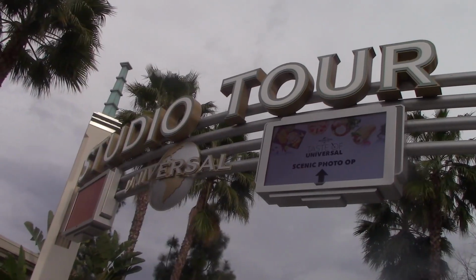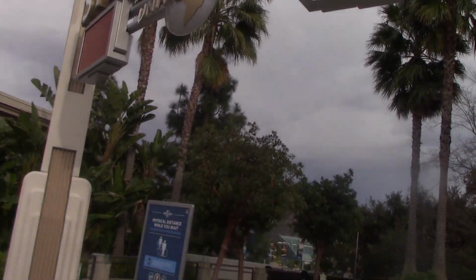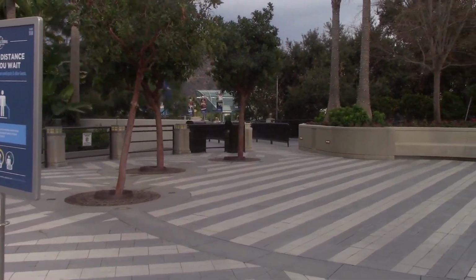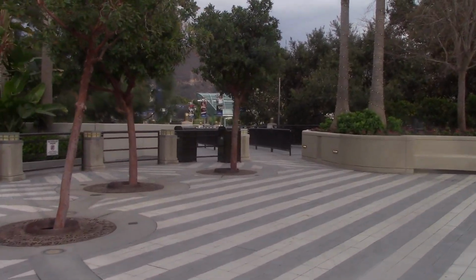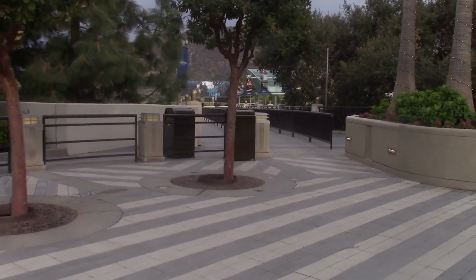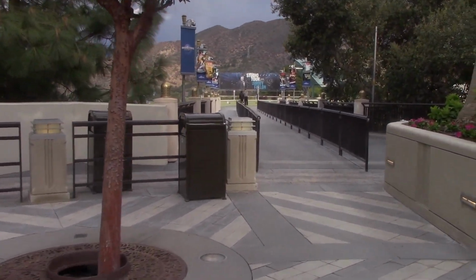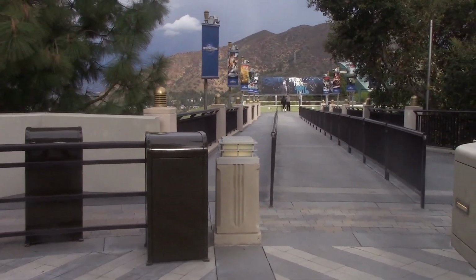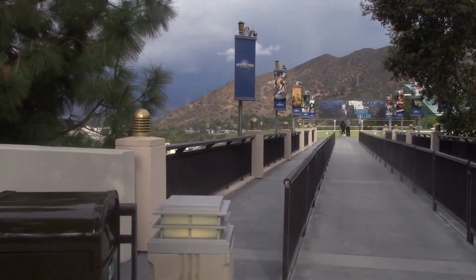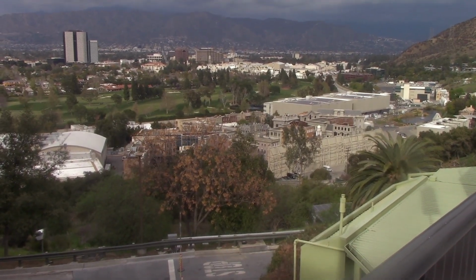Wow. Now, even though the Universal Studio Tour is not operating, they still have the bridge open, which is right down here. Access to the Studio Tour, of course, which would be downstairs, is closed off. But they can let you walk down the pathway here and see the back lot of Universal Studios. So right there is the NBC Universal back lot right down there.